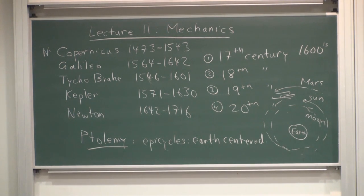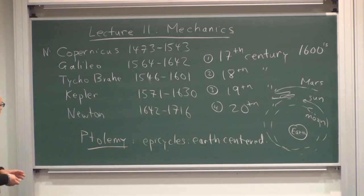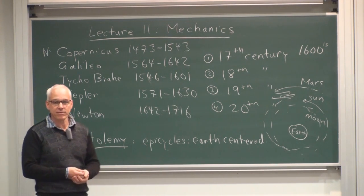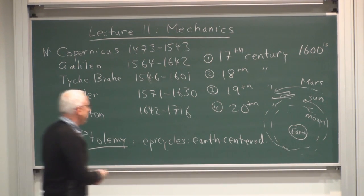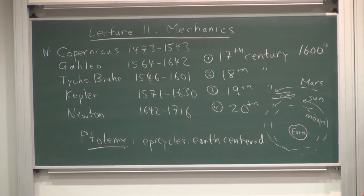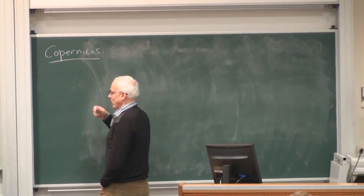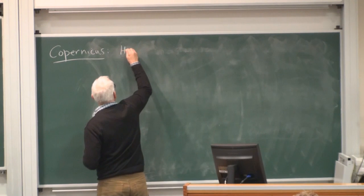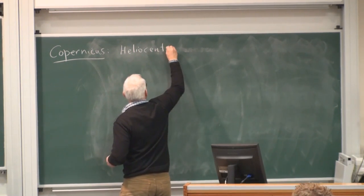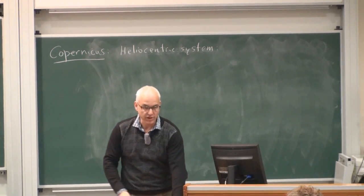So this was the framework that had been around for a long time, and this was what Copernicus challenged in his great work, which was only published near the time of his death. And in it he proposed that we should think about changing from an Earth-centered story to a sun-centered story. So it was a heliocentric system where the sun was at the center and everything more or less revolved around the sun.